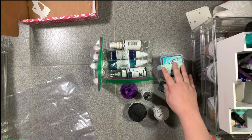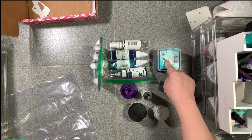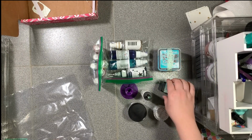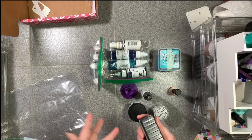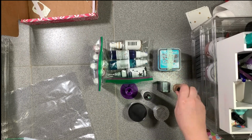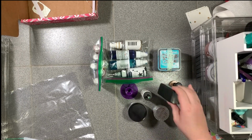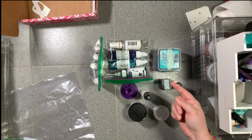The other things that go in here are my distress oxides that I'm bringing, and I'm just bringing a couple of my colors that I may use to stamp a title. That's usually what I stamp for. I also bring my little mini cubes, and these are my neutrals, gray, grayish, brown. And then I bring the little round blender brush that the foam things go on. And then I just take some washi tape and washi them together.